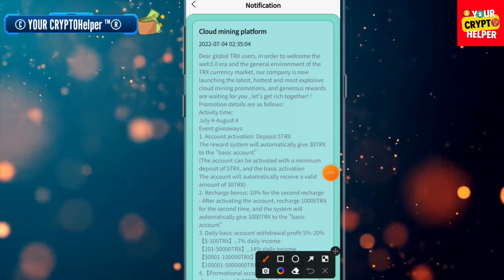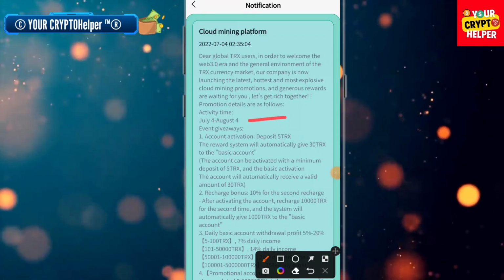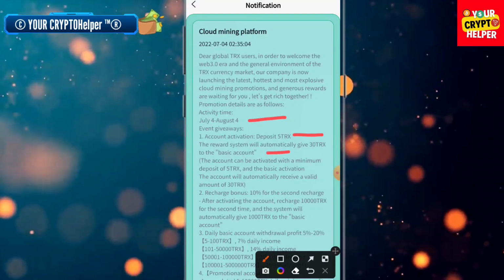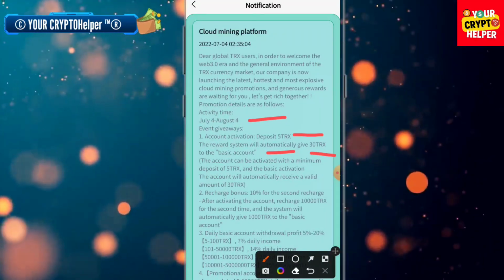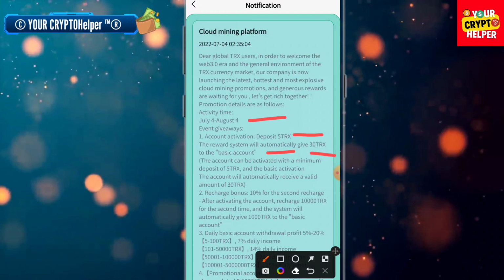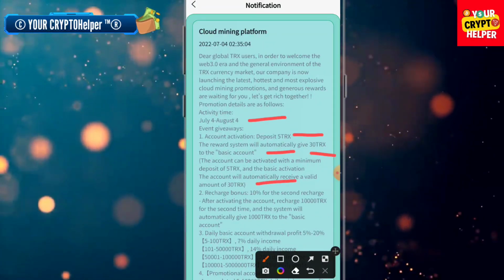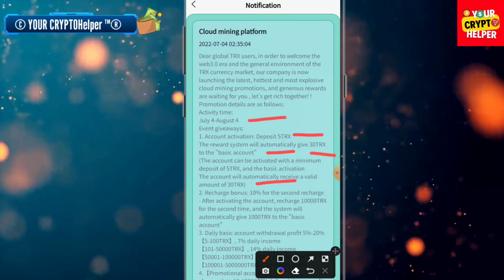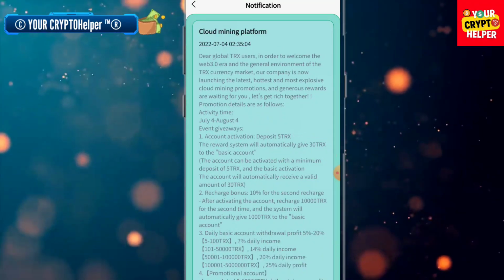First of all, this event will run from July 4 to August 4. For event activation, deposit only 5 TRX on the basic account and you will get 30 TRX extra. The account can be activated with a minimum deposit of only 5 TRX, and the basic activation amount is 30 TRX. And there is a recharge bonus of 10% on the second recharge. After activating the account, if you recharge 10,000 TRX, you can get 1,000 TRX.